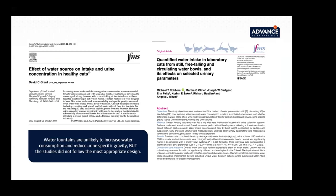And there are two studies that tried to evaluate whether the water fountain can reduce osmolality or specific gravity. They didn't find any change whether you use the water fountain or not, with different types of fountain. But if we read both studies, the time that they allowed the cat to get used to the water fountain was not enough. As I said before, you need 7 days or 1 week to 2 weeks, and in this study they only used 24 hours, and this one was only a short period of days. So we have to be careful when interpreting these kinds of studies.